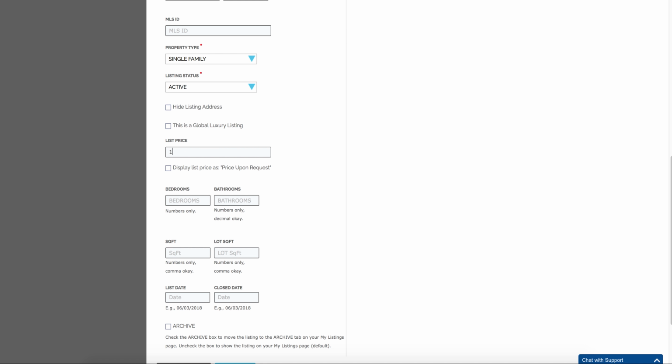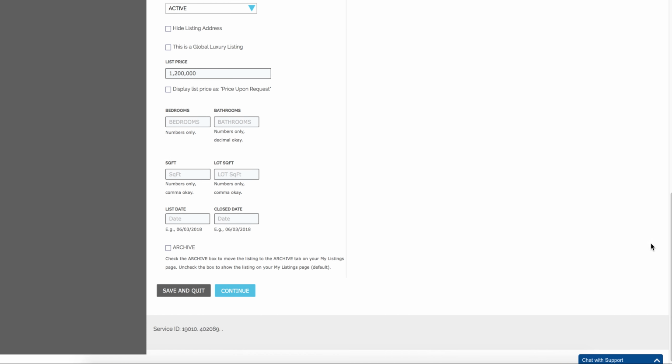I can enter in the list price right here. Or if I want to have the price displayed as price upon request, I can check this box right here to do that. As you scroll down the page, you'll notice that there are fields for bedrooms, bathrooms, square footage, lot square footage, the list date, and the close date. These are not required fields, but our photographers do like to know the number of bedrooms and bathrooms, so I do always recommend that you enter in that information, as well as the square footage, so that they know how much house they are going to be shooting.